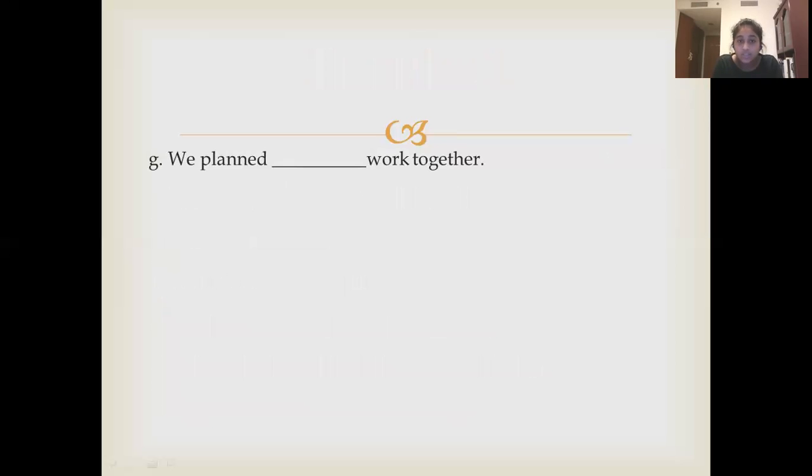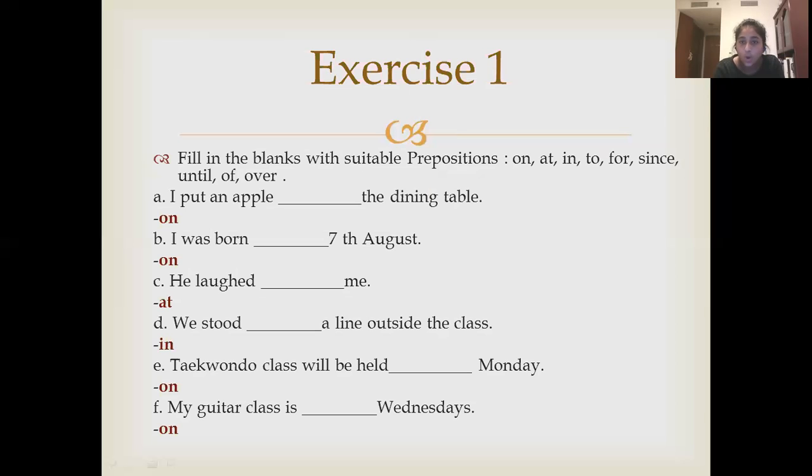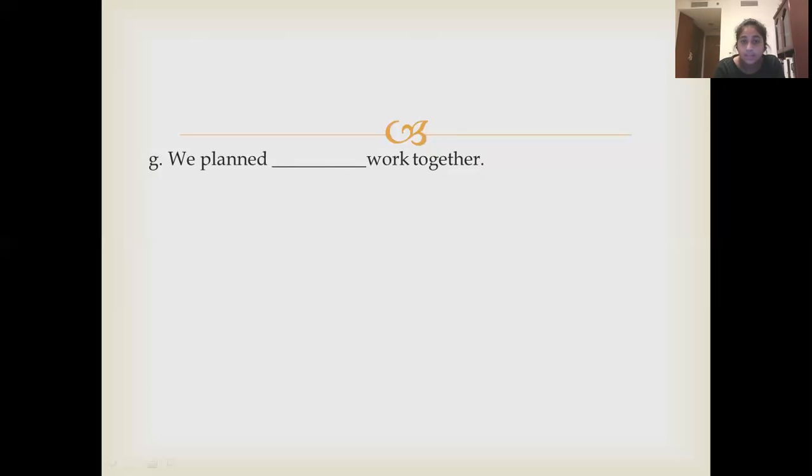Next, we planned dash work together. In case you want to see the options again, I'll just go back. So these are your options: on, at, in, to, for, since, until, of, and over. Now I'll go back to the question. We planned dash our work together. To. So here we're saying we planned to work together. So they're going to work together and they've planned that. So it's towards something. They're planning towards doing something. Not exactly a use of showing time or location, but we can see a similarity of the uses.